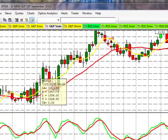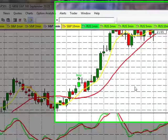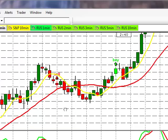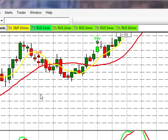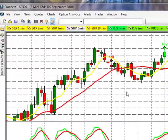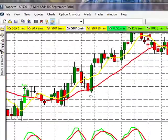I'm doing it off of the 5-minute chart on the S&P because that's how I like to trade as of lately with the S&P. But keep in mind what I'm showing you can be applied to different time frames, shorter time frames, with different markets, whether you're trading the Russell or the S&P. But here we go. Okay, for today, we had a bit of fluctuation going on in the market.